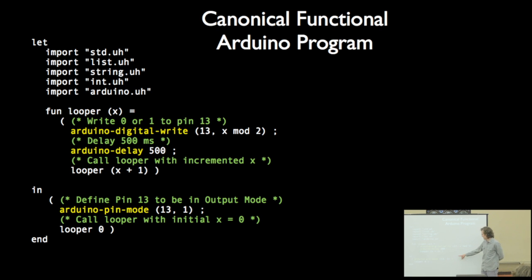So in this case, the expression that we're evaluating is a concatenation of two sub-expressions. The first one sets pin 13 to be in output mode, similar to the previous example. And then the second sub-expression calls this function called looper with an argument of 0. We've defined this function here. I'm sure it looks a little odd to most of you, but basically that function takes a single argument x, and it writes to the Arduino using this function, the same as the previous example, delays for 500 milliseconds, and then it calls itself recursively with an argument of x plus 1. So when you're writing functional programs, typically you use recursion a lot more than you would in a normal language. In this case, this function will repeat indefinitely until you power off the Arduino.